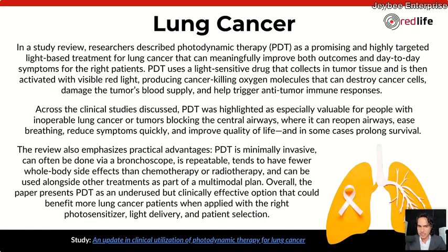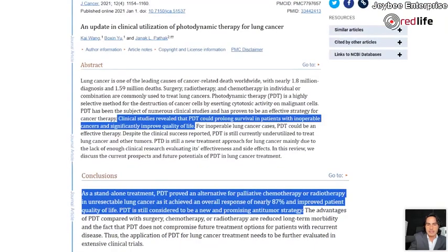Overall, the paper presents PDT as an underutilized but clinically effective option that could benefit more lung cancer patients when applied with the right photosensitizer, light delivery, and patient selection. Here's the clinical study backing this finding here.